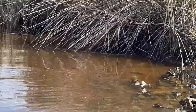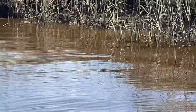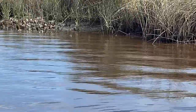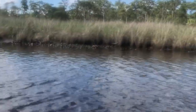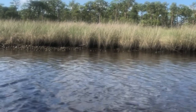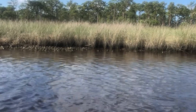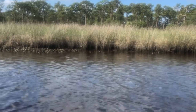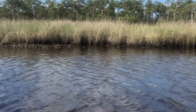Look at all the oysters. And sometimes as we're going along, we scare fish that are up along the shallows looking for little fish to eat around the oysters. There's an oyster bed. Now that the tide's going down a little bit, it's easy to see. There's sure a lot of oysters there. And we definitely don't want to pull our kayaks up on top of that. That would really hurt. You've got to be really careful around oysters. They're very sharp.